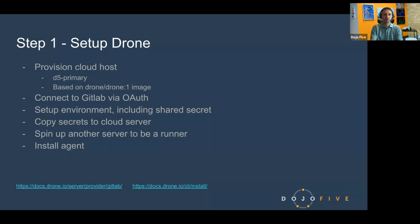We want to set up Drone. I'm going to be setting it up on a cloud-based provisioning platform called DigitalOcean. We are going to set up our primary Drone instance, D5 primary, we're going to call it. And then we're going to base it on drone/drone:1, which, if you haven't seen that terminology before, may look a little funny, but that is referencing a Docker image that the Drone guys have created. It's from the namespace drone, and it's the image drone, and it's basically the version 1.x series that we're referencing here. So let's pull that together.